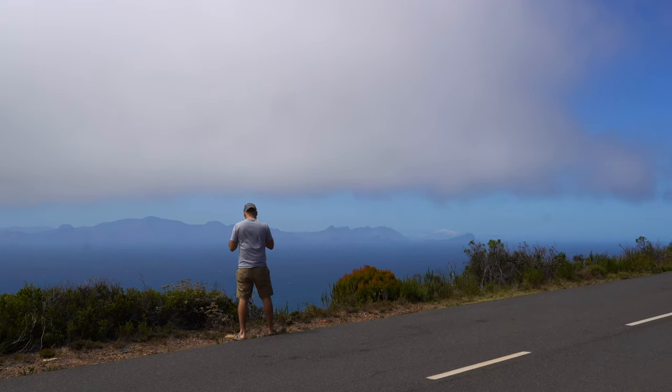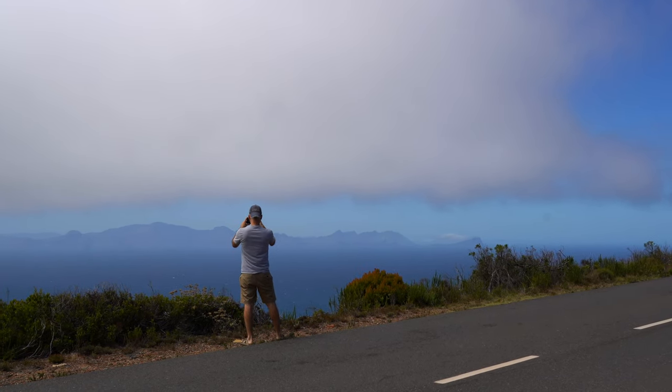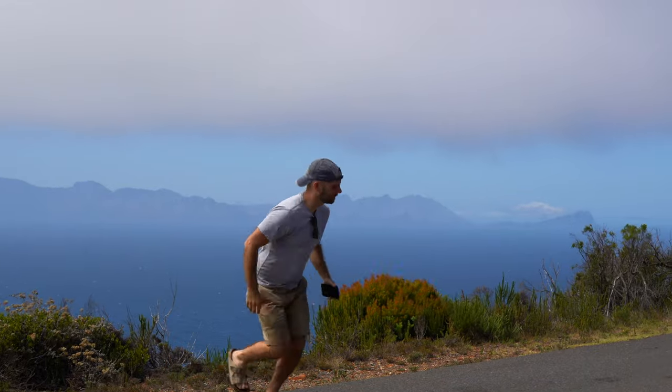But the views have been magnificent. All of the mountains and the clouds sifting over the mountains and the beaches. Beautiful. This is just an extraordinary place. Gorgeous. Well done. Worth a trip out of Cape Town for sure.